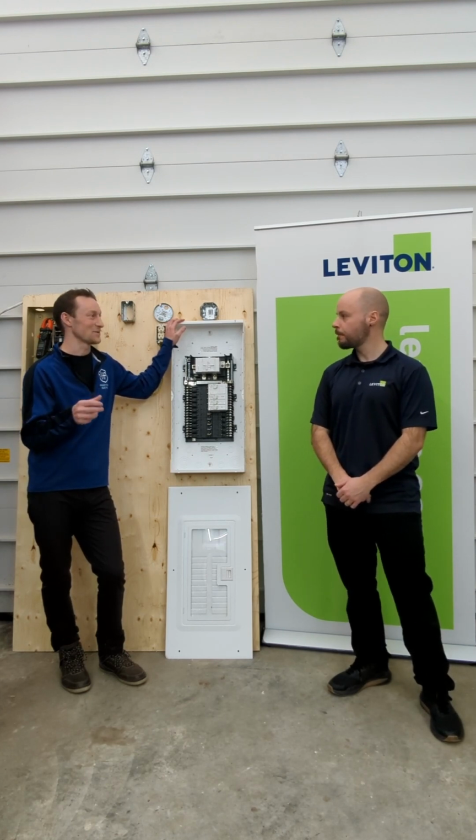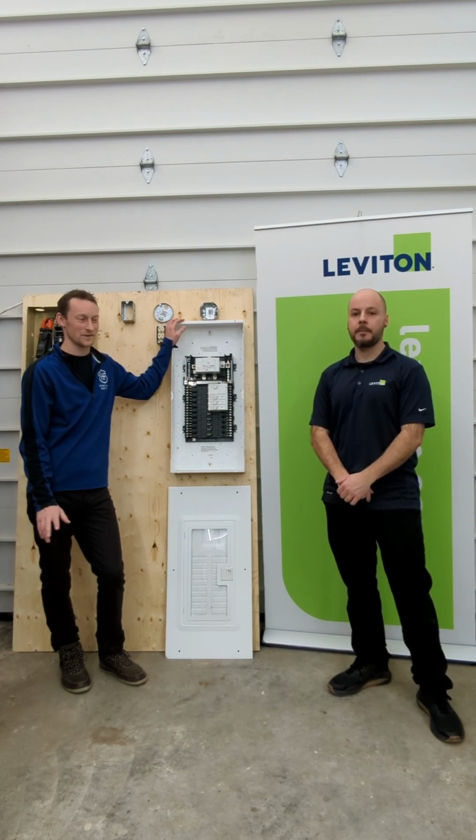I really like that analogy. That's a perfect analogy with the hose, because it's spurting out water the same way. Voltage works in a very similar way.